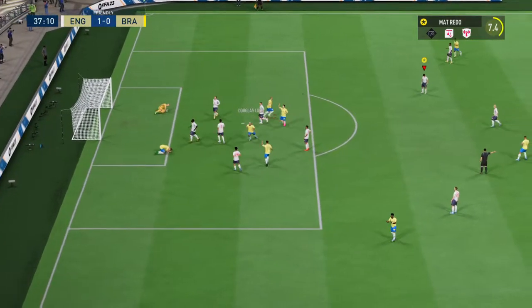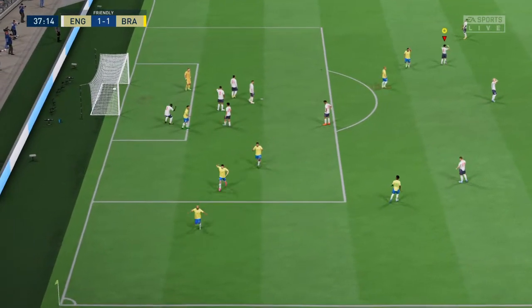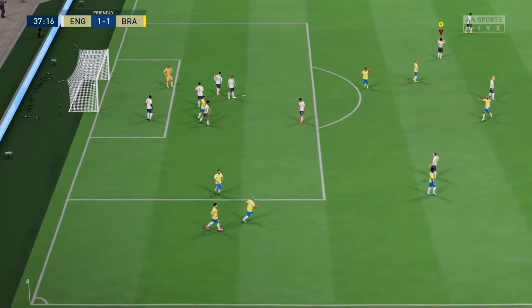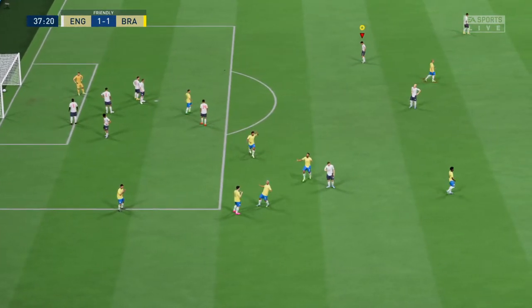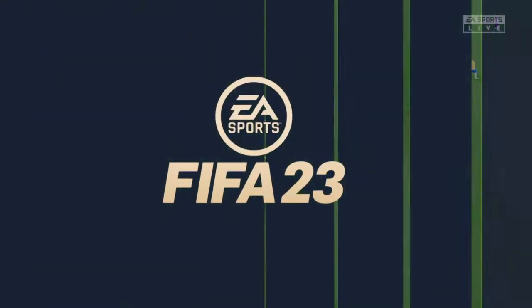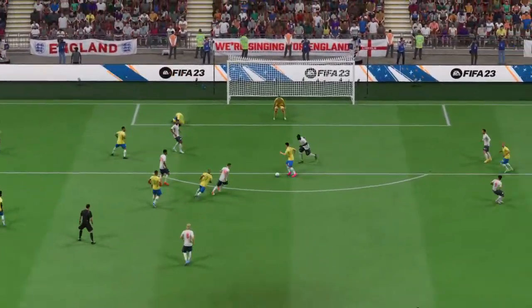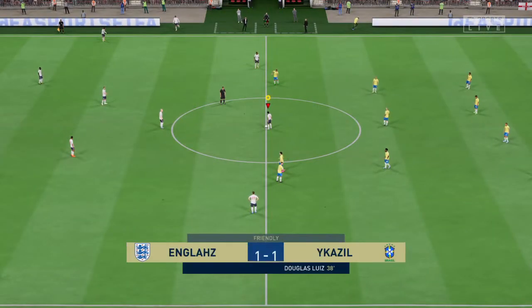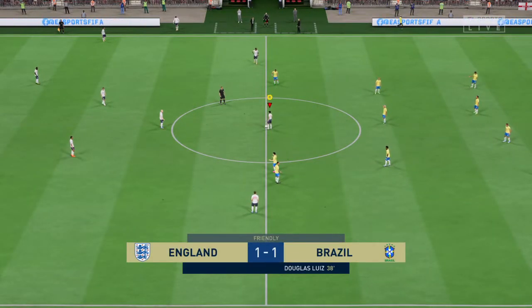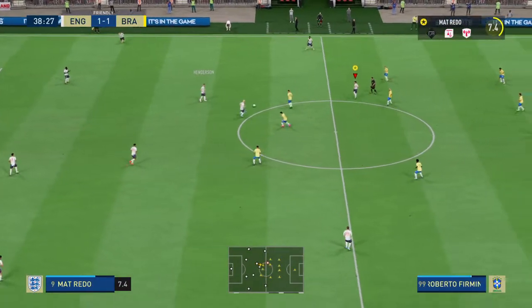Opportunity. And a goal to square the game. Edge of the seat stuff. Well, as you can see, this is a wonderful strike. He makes the perfect connection, and he has so much pace on it. It's a great goal. So back underway. One goal apiece here.